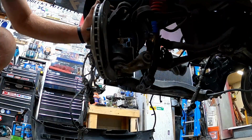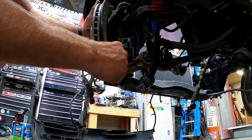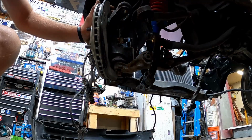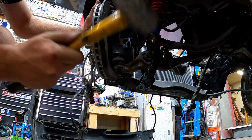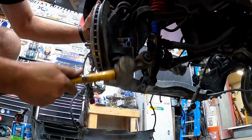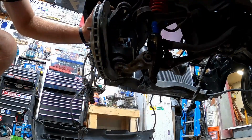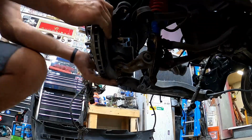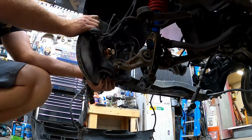Alright guys, so in order to release this lower ball joint, a lot of people will put a pickle fork in here and just completely destroy that dust cover. You don't need to do that. You need to get yourself a hammer and you just smack this guy a couple times and that thing will actually come loose. Just like that.